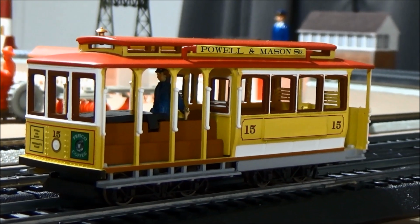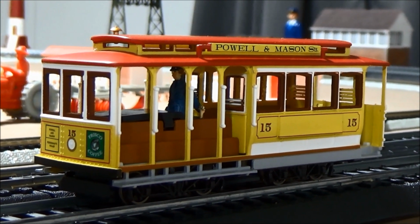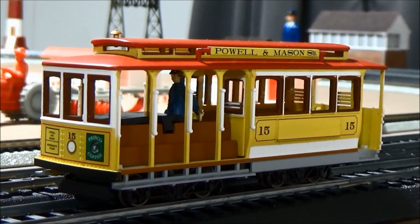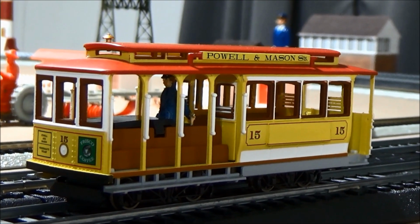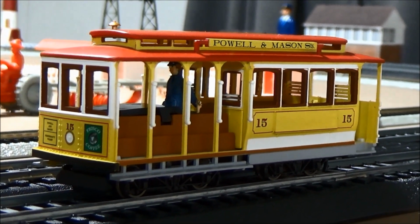Cable cars were first used in the 1800s. There's not many left today, but a notable example of a city that still uses them would be San Francisco.